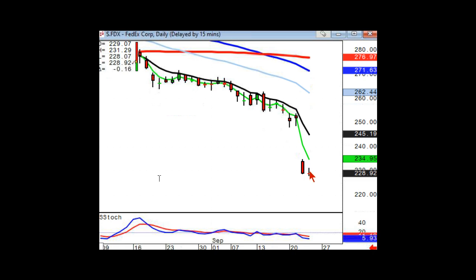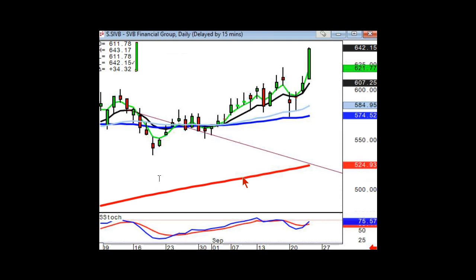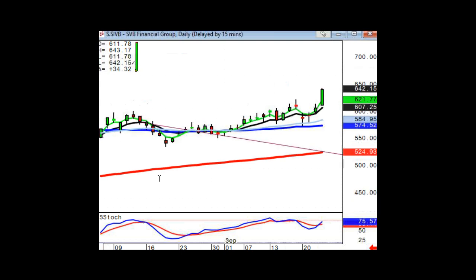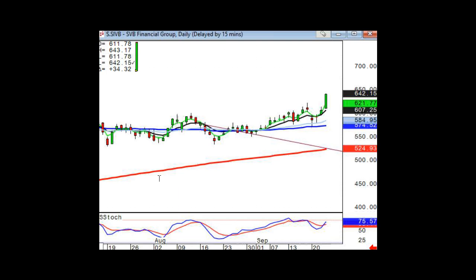SIVB, is this still considered a best friend? No. No, just a good steady uptrend staying above the T line. Oh boy, let me make this a little bit smaller. Yeah, you could buy this one. It is a fry pan bottom type setup.